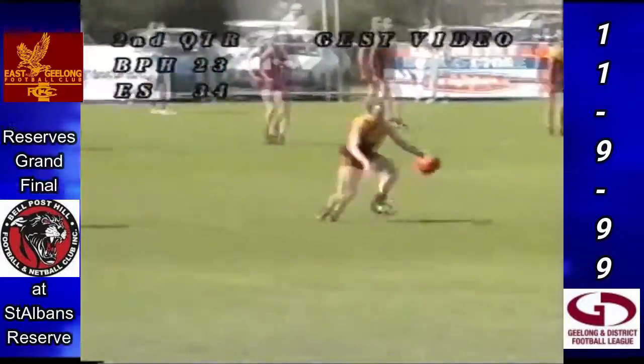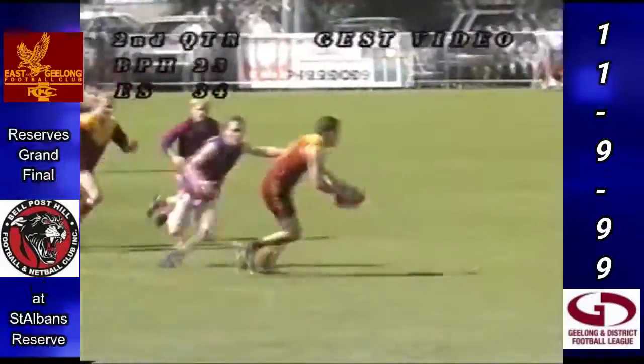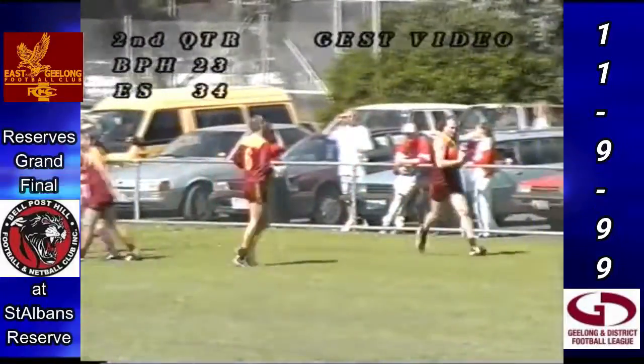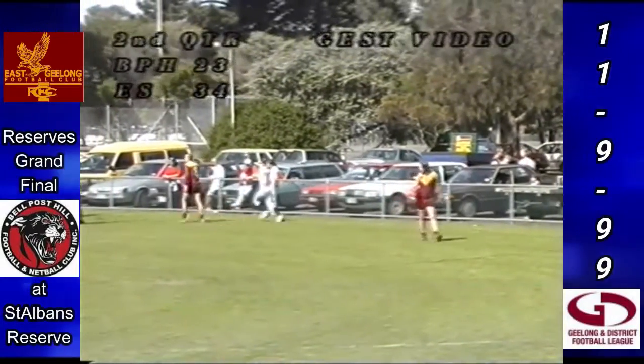Reuter, hand pass over the top, looking for Fulston. Took his eyes off the footy at the last minute. Paddles it out wide. Good play to Watson. Suburbs into attack. High ball into the square. Oh, Ferguson. Just kept his eyes on the ball. Too big, too strong. Scotty Ferguson takes a nice mark.